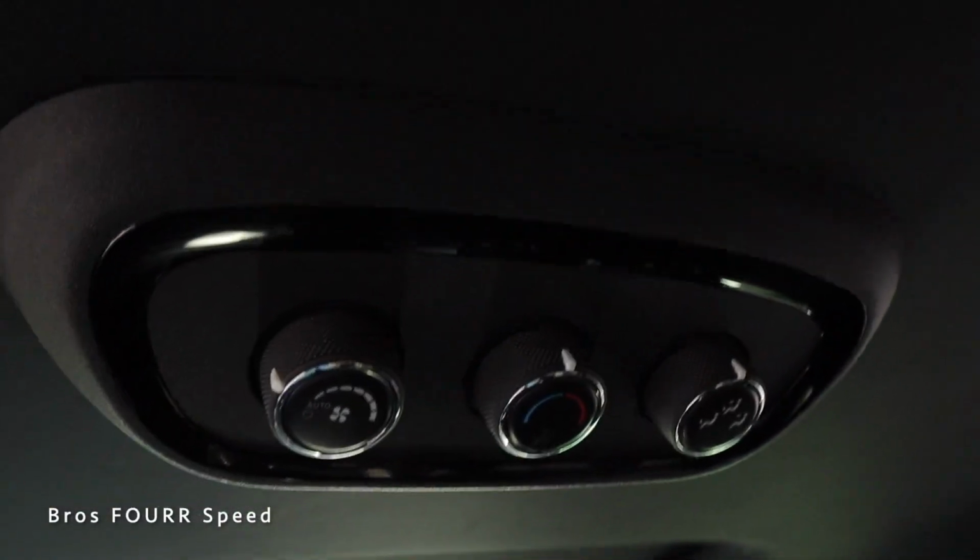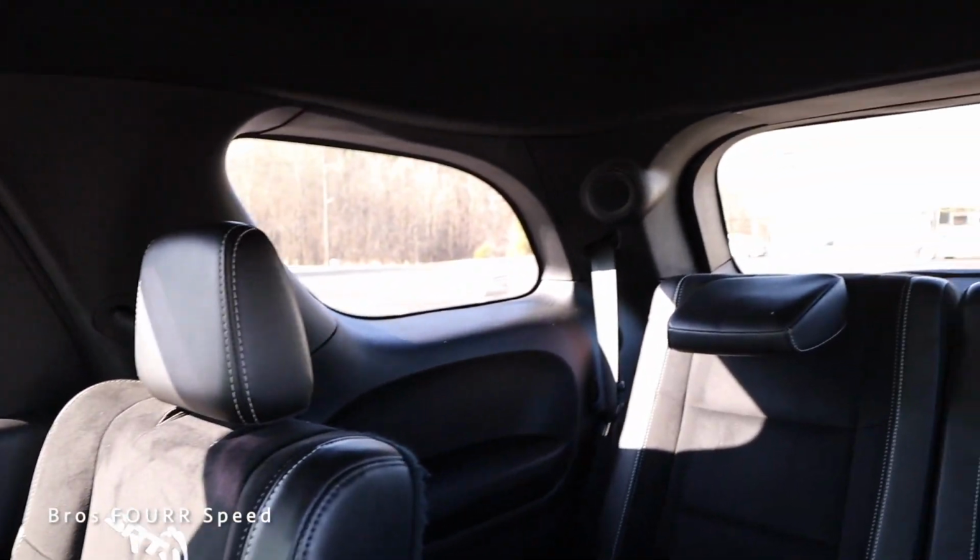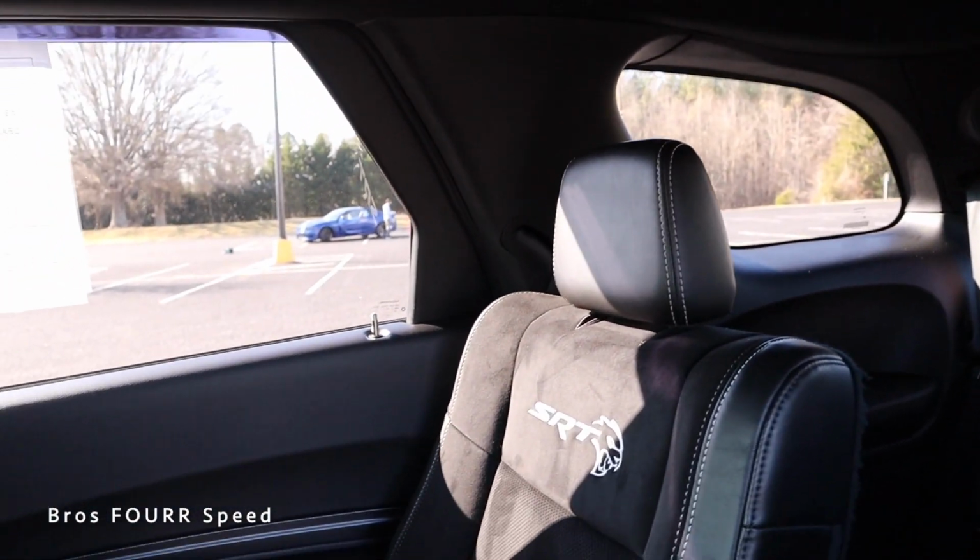Up top are all the climate adjustments, so it's interesting to see them. We have fan speed, temperature, and where you like the air to go. They are not located down below where they normally are in a lot of vehicles. But taking a look now at the visibility from these seats, it is definitely very, very open on the inside.